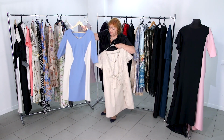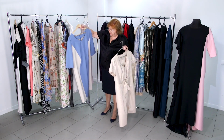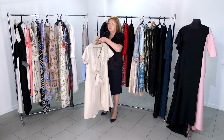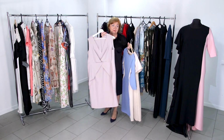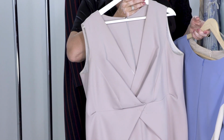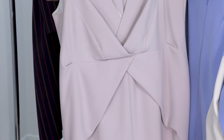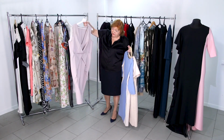One more sheath dress is shaped with the princess seams. I don't wear it often, but I like it anyway. This sheath dress is also very stylish. I like it. It's probably a bit big for me now. I need to alter it. I'm not going to throw it away.